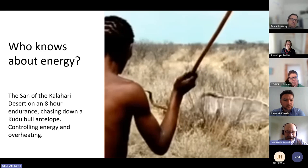Who knows about energy? I think we all know about energy. This person might know a little bit more because he's just spent 8 hours chasing an antelope. And the antelope is not dead in that picture, but it's shortly to be. And they found it's to do with control of energy, that you can actually walk more efficiently on 2 legs than 4. So you can actually outpace an antelope, obviously at a slower pace, but you have got to do it for a long time.